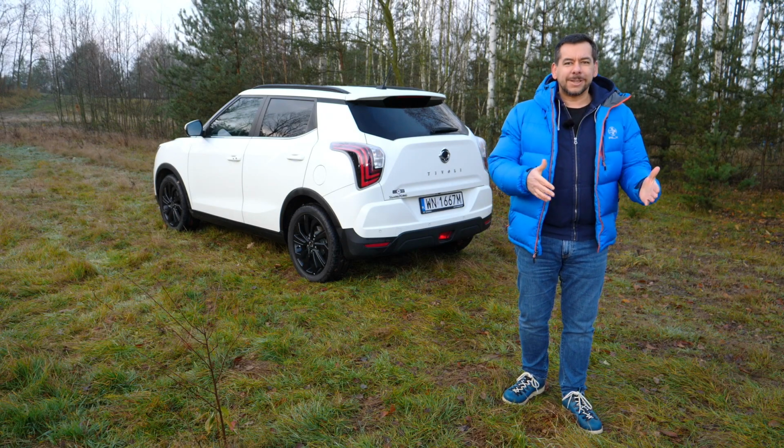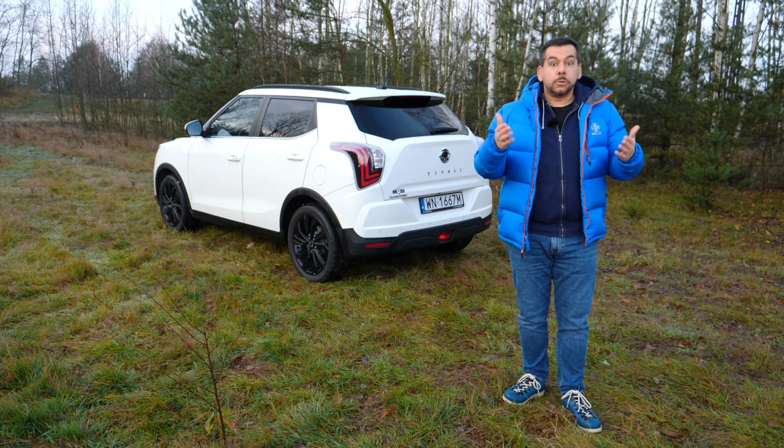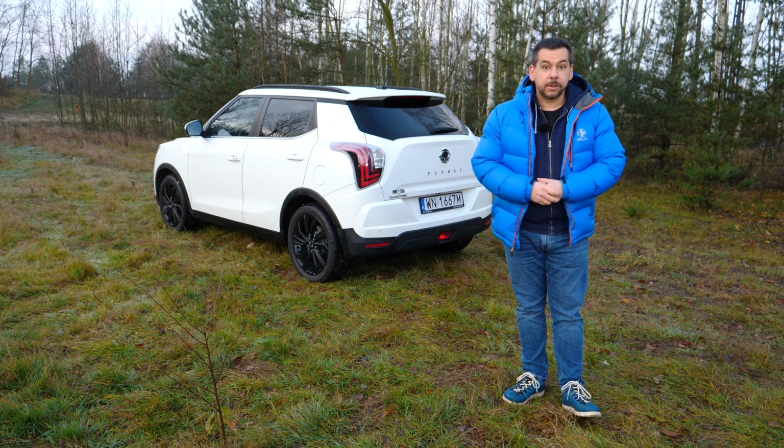The SsangYong Tivoli kind of sort of makes sense in lower trim because then it's cheap and you can turn a blind eye to some of its minor annoyances. However, the higher the trim, the more interesting the competition is.